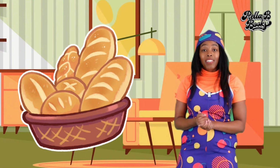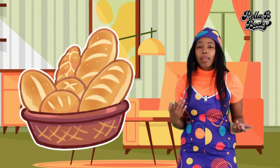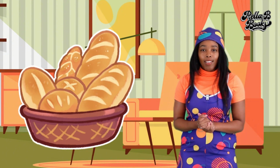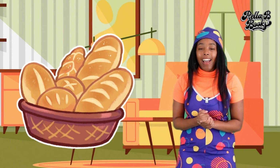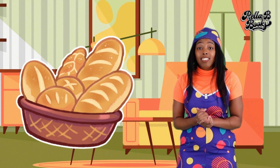All right, if you guessed flatbread or maybe pizza or something along those lines, then you would be correct. And the reason we have flatbread as our riddle today is because we're actually going to be learning about an awesome cultural food called aloo paratha.